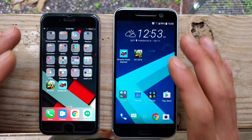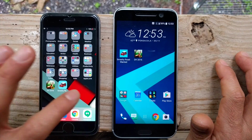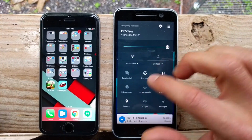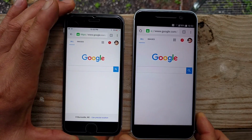We'll talk about the screen. Both screens are LCD. Both screens are nice and bright, nice and colorful. I give the brightness edge to the iPhone. It's a little bit brighter. Both of our phones here are at max brightness, turned all the way up. And we'll open up Google Chrome here side by side and show you guys a little bit of the brightness stuff I'm talking about. You can see the iPhone's just a hair brighter.